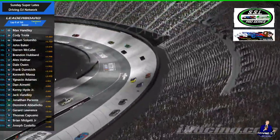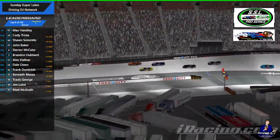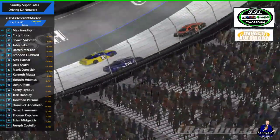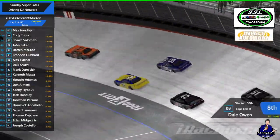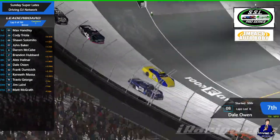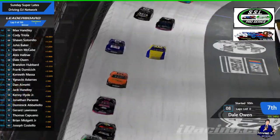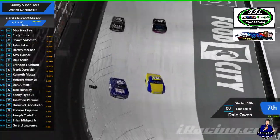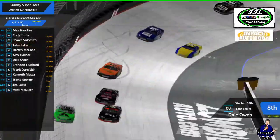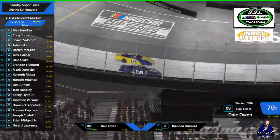Side by side right now, Halinar trying to work his way around Hubbard. Dale Owen with a good view of this show. He's going to try to work his way around the 2 car. Looks like a clean pass almost for the 08. They have one more run here. Just there, but not quite. The 2 car putting up a pretty good fight. Everybody's tires still pretty fresh. He's producing a very good battle as of right now.